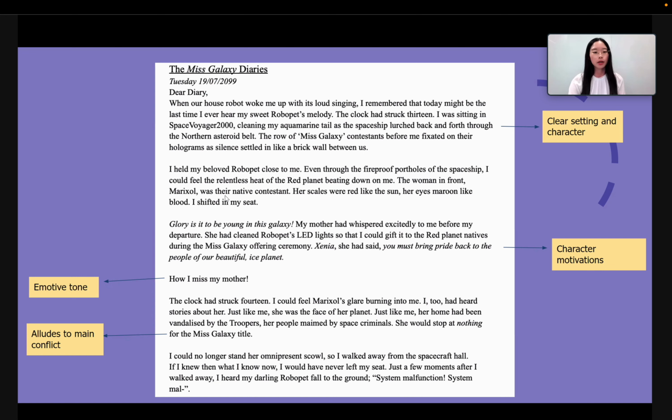"The woman in front, Marixol, was the native contestant." So here in the second paragraph, we're already introducing something that might be related to the conflict. Yes? Okay. "Her scales are red like the sun." One other thing is, remember, showing not telling. One of the ways of showing not telling is showing through the appearance of someone. So just like in a movie where a bad character might be dressed in black, you can see here, "her scales are red like the sun." Can you see how that's opposing the main character's aquamarine tail?